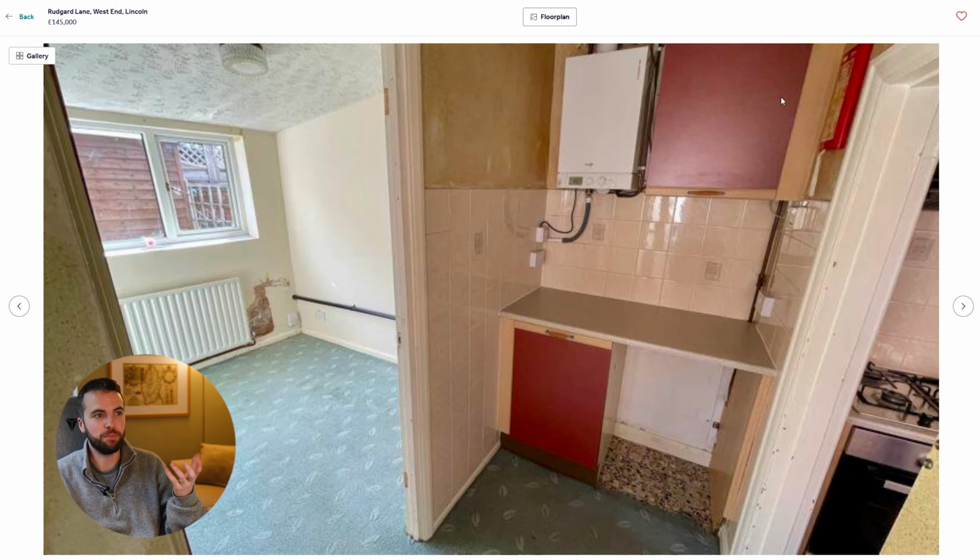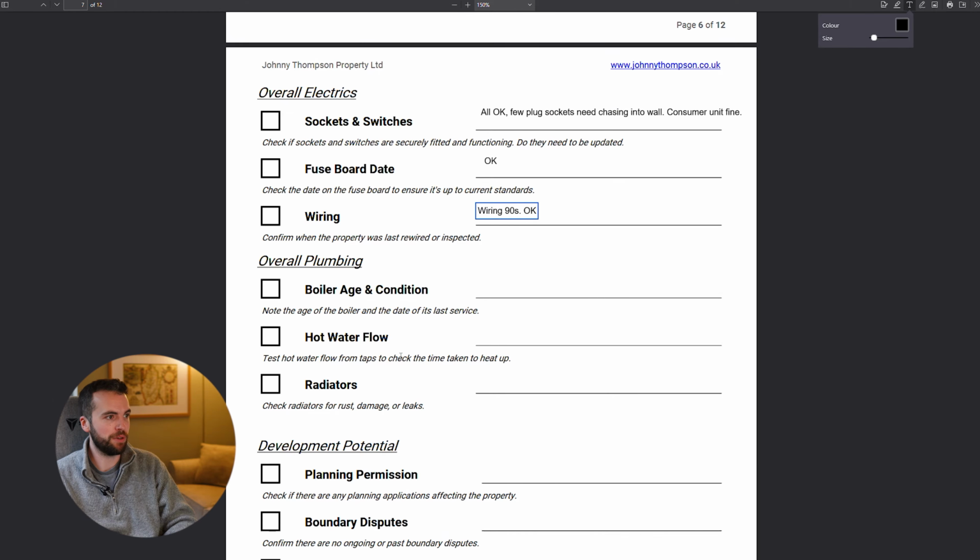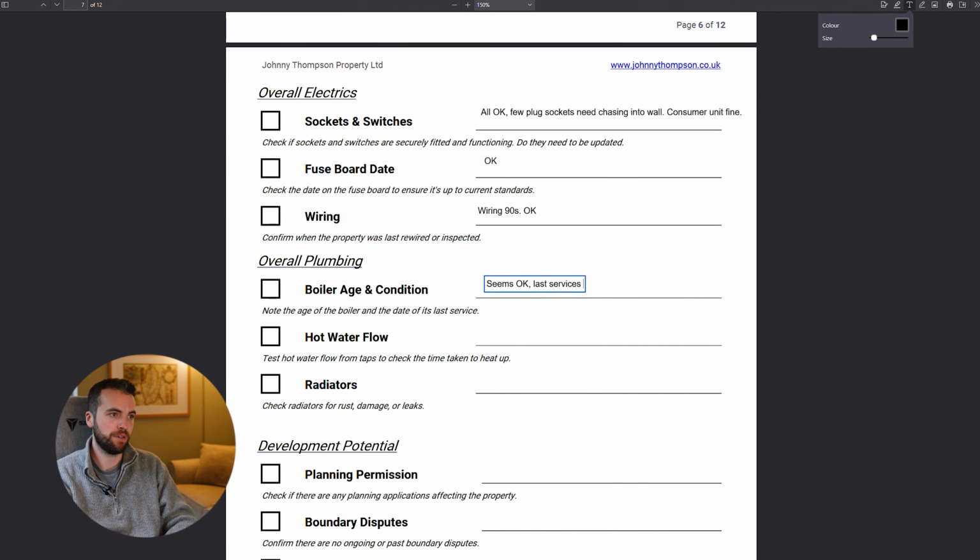I mean personally I would definitely put this in a cupboard if I was purchasing this place, just to hide it and hide the pipes too. But I think potentially it might be alright. Seems okay. And on it should be written when it was last serviced as well, you'd hope. Last serviced 1 year ago. Hot water flow is okay. We'll say we could not test the radiators.